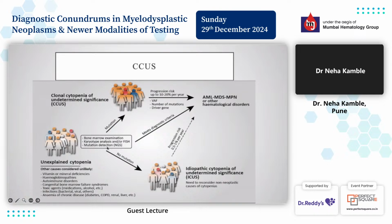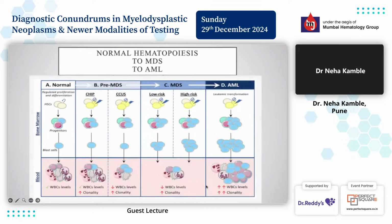After due examination, after karyotype and NGS, when you meet the diagnostic criteria, you can label this patient. If you do not find any mutation, it is then labeled as idiopathic cytopenias of uncertain significance, that is ICUS. So for ICUS, non-neoplastic causes of cytopenias need to be reconsidered.